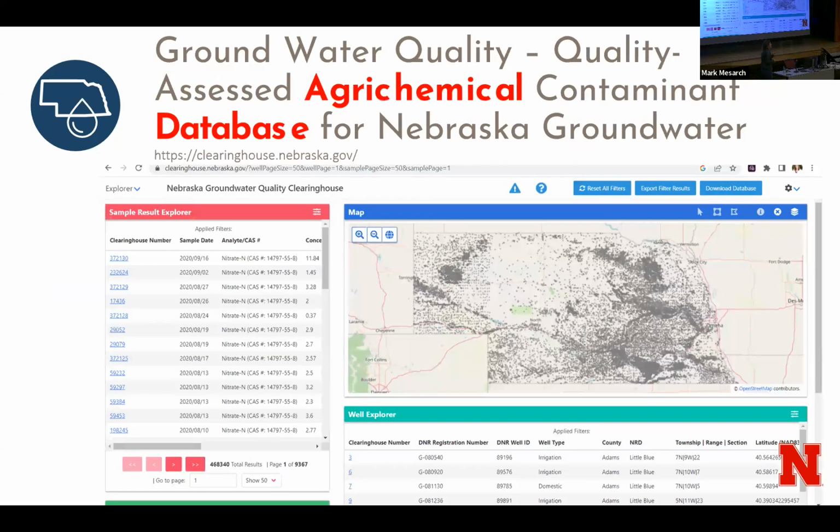So it is now, as of 2021, all available online. So if you wanted to go in and download the data from all of the samples since 1974 that have been collected across the state, you can do that. Those are quality assessed, and they're in there through, I think, 2019. Colleen Steele is managing it and does a lot of work on that.